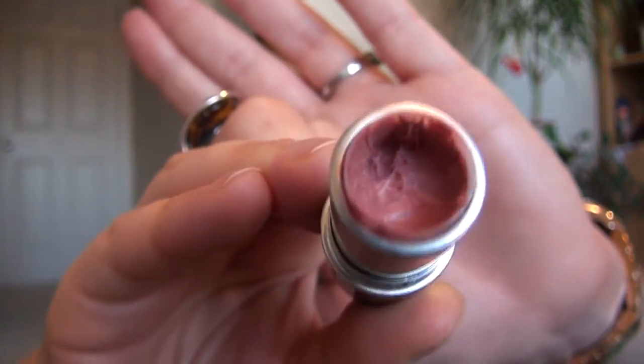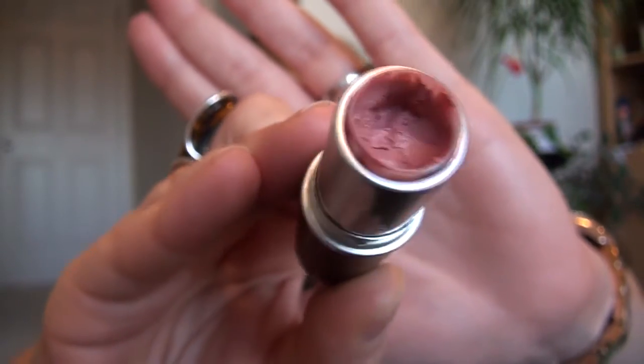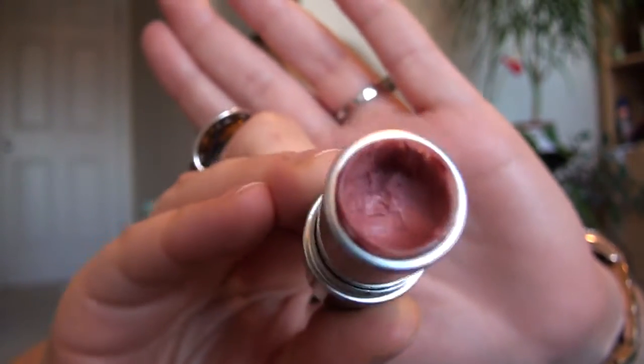It's a very light pink, but it's not like baby pink or anything. I don't know how to describe colors. I'm really sorry, but if you have a MAC near you, you can go and check out the color Cream Cup.